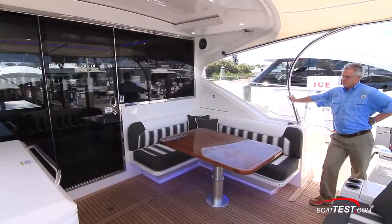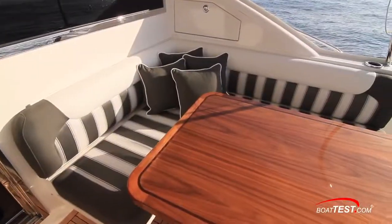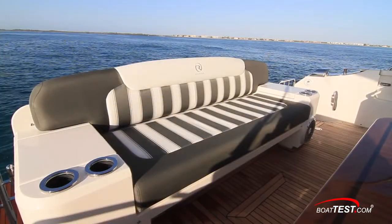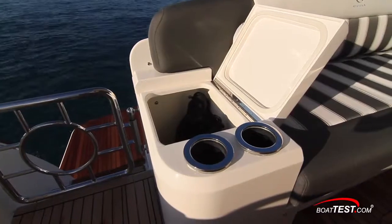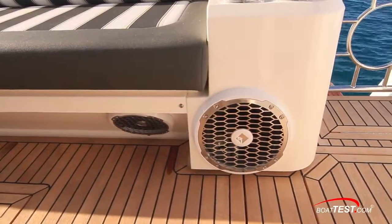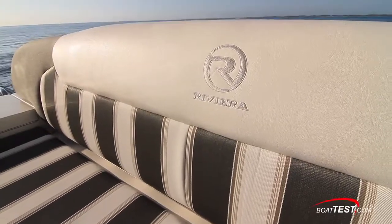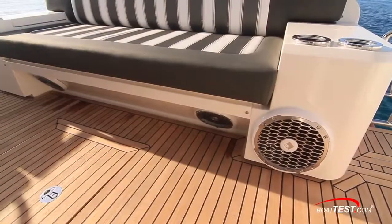Cockpit seating consists of an L-shaped seat ahead and to starboard, wrapping around a gloss-finished solid wood table on a high-low pedestal. Aft is a bench seat. Drink holders are in the armrests, and speakers are both under and to the side. Both are upholstered in a combination of marine-grade vinyl with custom embroidery and Sunbrella fabric. Decking is all natural teak.